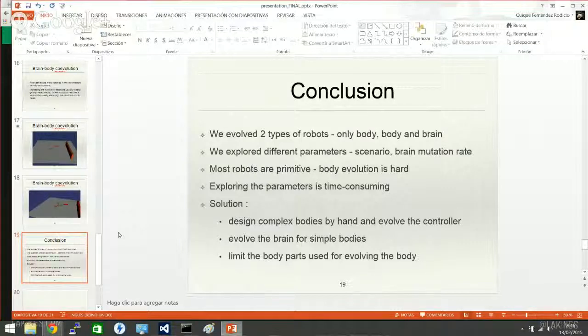Different solutions we came up with, as I said before: try to design complex bodies by hand and evolve the controller, although depending on the complexity of the task, this could be a bit complicated. So we can also try to stick to simple bodies and evolve the brain to see if we can get some complex behavior that would overcome the limitations of the body of the robot.